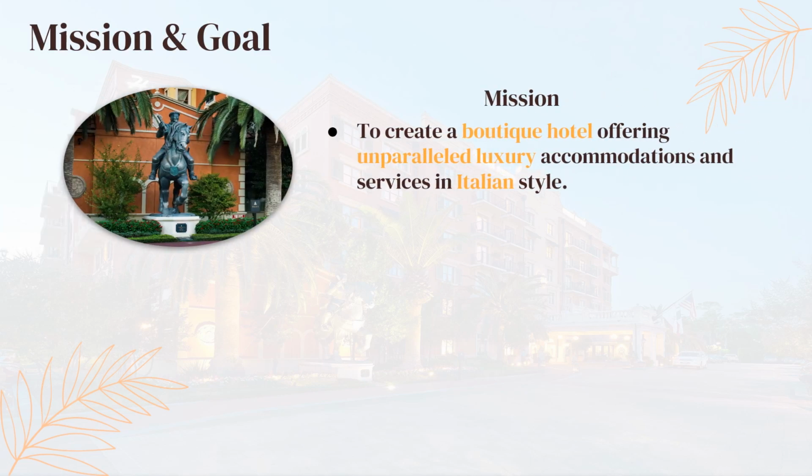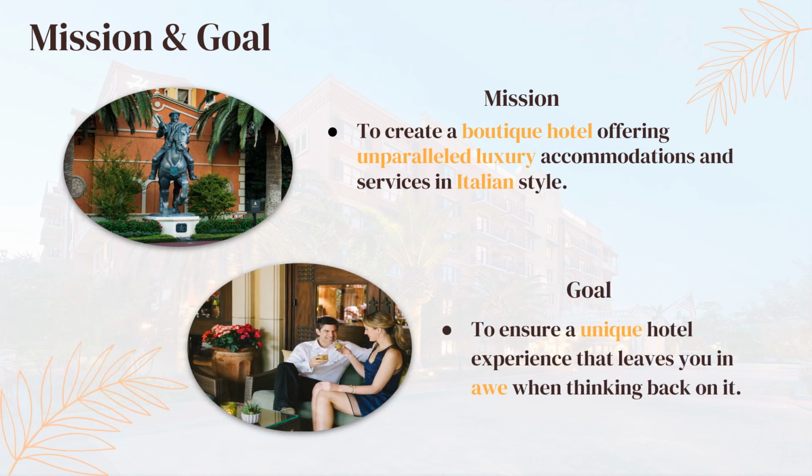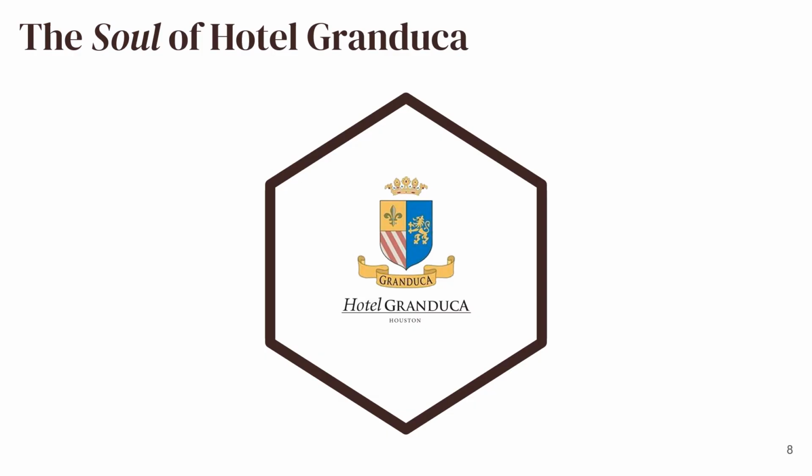The Hotel Grand Duca's mission is centered on providing an unparalleled Italian-style luxury experience within their boutique hotel setting, and their goal is to show guests a unique experience that will leave a lasting impression in their memory. Next, we'll speak on the brand identity prism of the hotel. This consists of 6 separate facets, which combined truly show you the soul of the property.